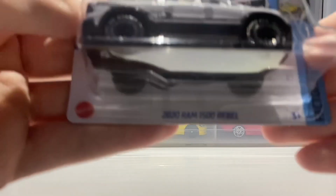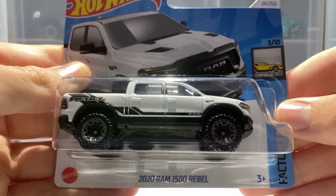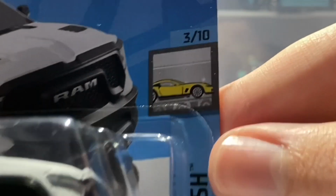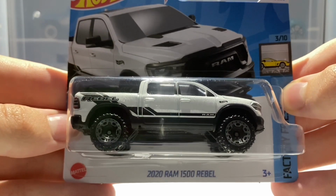Alright, and the next car which I found is the 2020 Ram 1500 Rebel. Done in a very factory fresh look. Now that really is fitting, as this car does feature in the Factory Fresh mini-series and is car number 3 out of 10 in that set. Now then, this thing has been painted in glossy white.